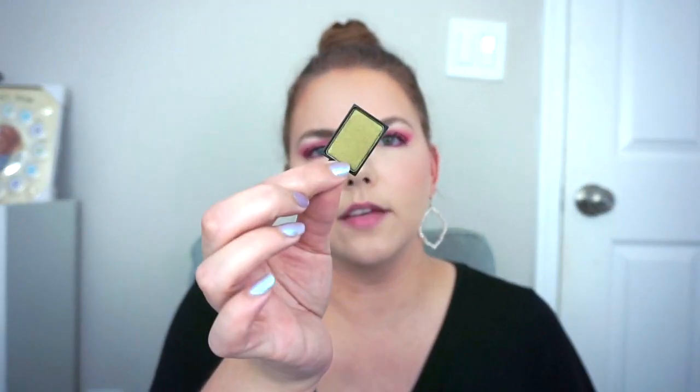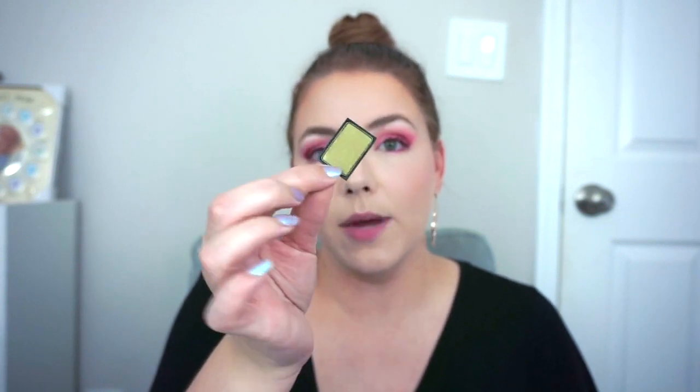This is, if you can believe it, Rose Gold from Buxom. It's a pretty duochrome shade, but just don't know if I need to keep it. And I think Buxom is getting rid of their little customizable palettes.